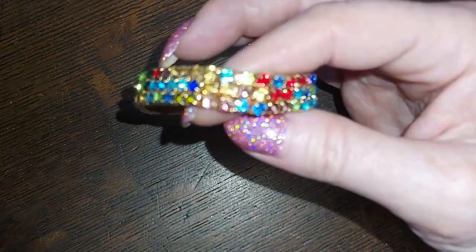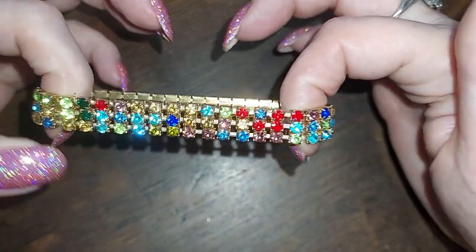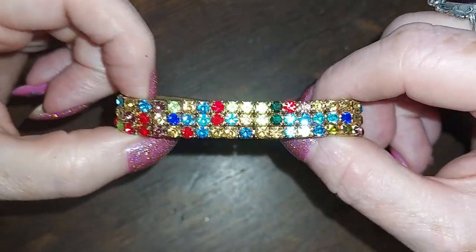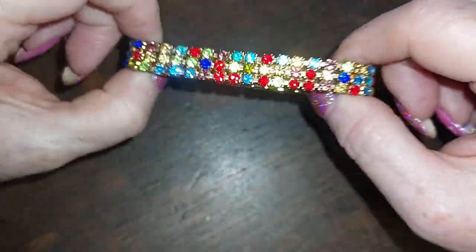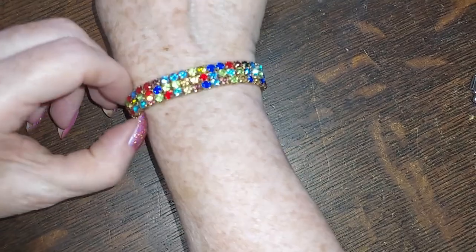Ooh, look at this one. Random color. Stretchy. Oh, that's cool. I really like that. We'll do that for four.